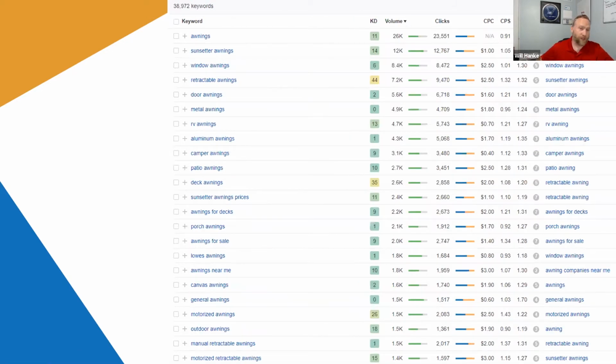Same thing on the awning side. Awnings, 26,000 searches a month. Window awnings, 8,000. Retractables, I bet this number is going to continue to grow. We're seeing a lot of clients in this area and a lot of customers wanting these retractables. 7,200 searches a month. That kind of surprises me. But lots of traffic out there. A lot of people searching for your business or searching for your product and your service. Whether they're finding your business is a different story, right?